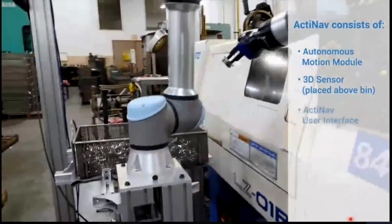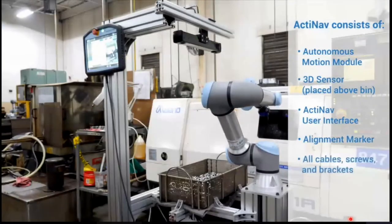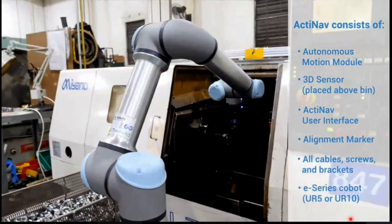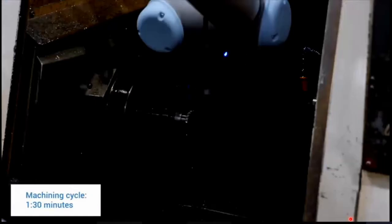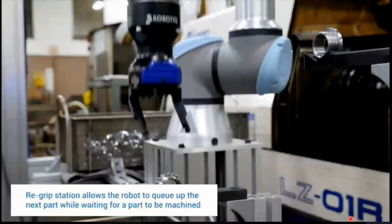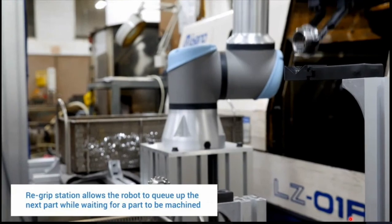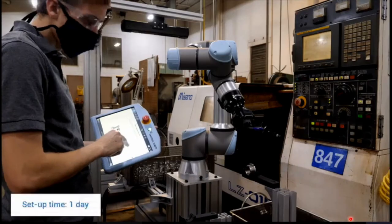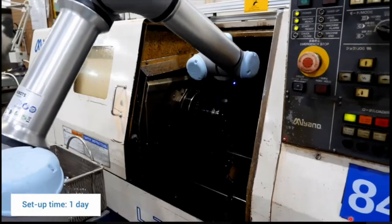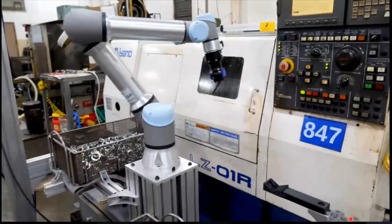We have a very old machine that we utilize to cut scallops in a part for firearms, and it takes one operator to sit there the whole time. And it requires a very precise placement to get it into the machine correctly. We were successful using a regrip station to give the robot that necessary angle to sort of have that touch and feel. When we got the system here, it took maybe about a day's worth of work to actually set the system up and deploy it at the machine to a point where we could leave it alone and let it run.